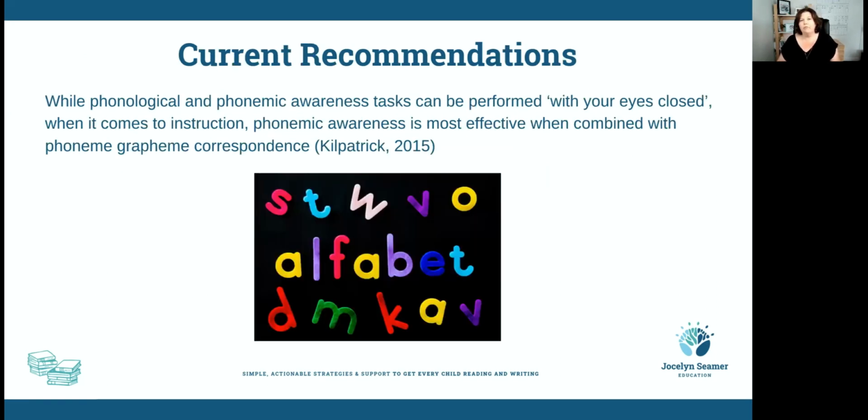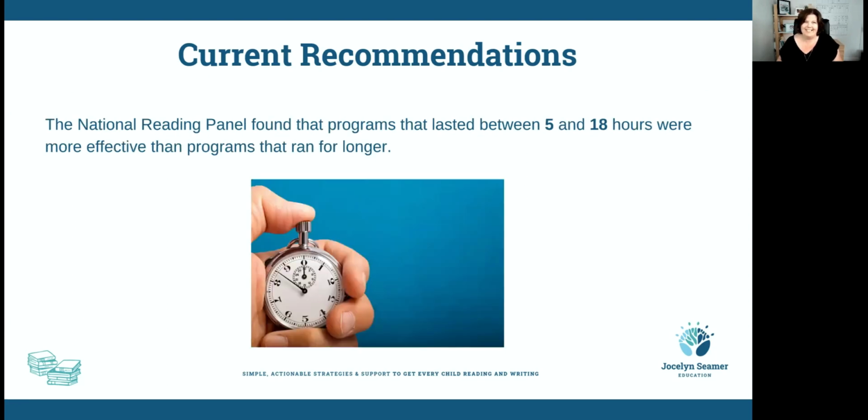Now, the current recommendations around how to teach these skills are that while they can be performed with your eyes closed, that's kind of part of the definition, phonemic awareness is more effective when combined with phoneme-grapheme correspondence. So when you use letters that the children know and incorporate that into the phonics lesson, the learning is much stronger. And it's not just David Kilpatrick who says it, it's also in the National Reading Panel report. And there is so much information now to back this up that if you're not including phonemic awareness into your phonics lesson, it's time to start.